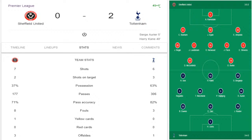2 minutes of additional time to be played at the end of the opening 45. Sheffield United 0, Tottenham 2. Lundstrom trying to make things happen for Sheffield United. Of course, got their first win of the season against Newcastle last time out in the Premier League. Going to need something special in the second half here. Oliver Norwood feeds the ball towards Basham. Basham cleverly worked, and Bogle now on the right-hand side. Bogle's cross is charged down by Ben Davis and behind for a corner kick, which will pretty much be the last action of the first half.